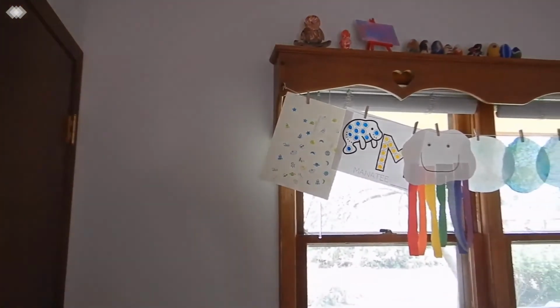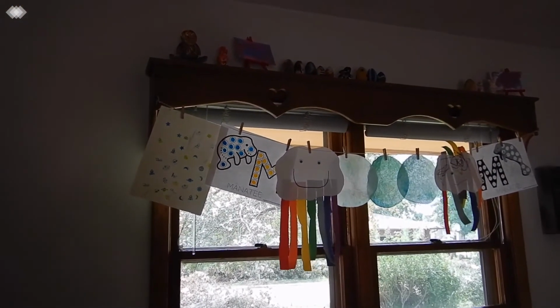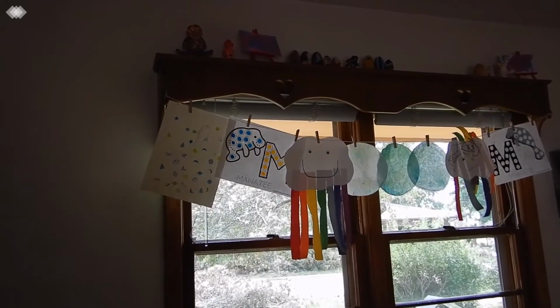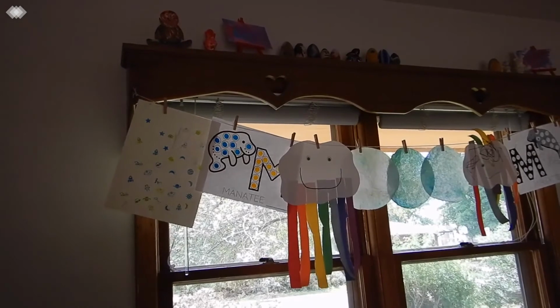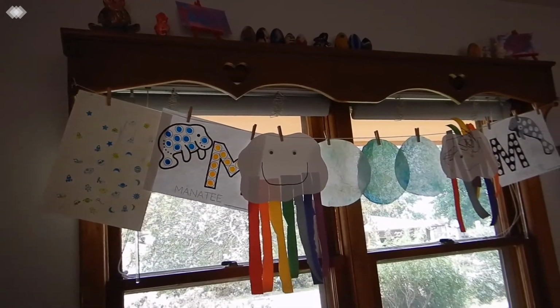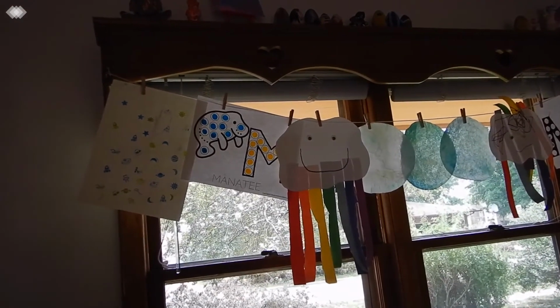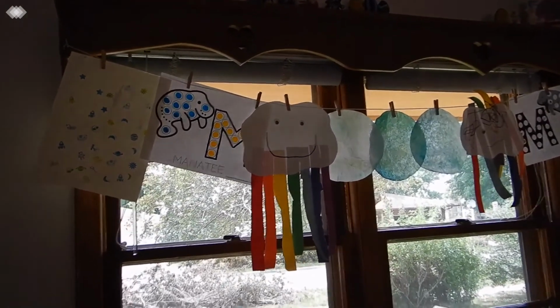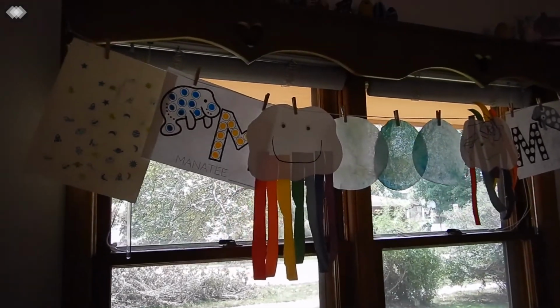All right, so over here by the window, we have some of the kids' artwork being displayed. So I just have some twine hanging and some little clothespins to hang up some of the kids' most recent and favorite artwork. The kids like to put up all of their artwork, but I usually have to go through it at night, otherwise there's just way too much on it.